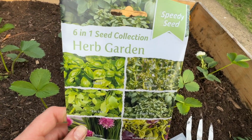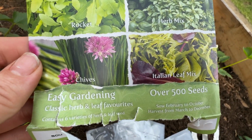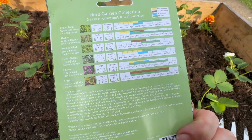But I'm going to keep going with them. I'm hoping, because the whole reason that I've got marigolds in this bed and putting chives in here is to deter pests, or use the marigolds as basically like bait. Instead of them going for my strawberry plants, they'll go for my marigolds.